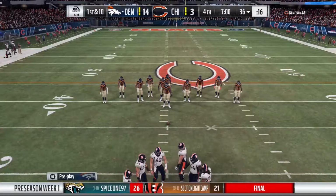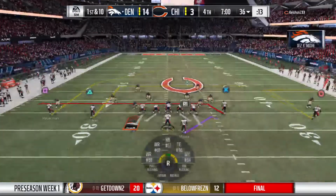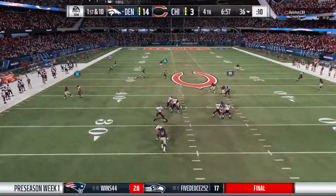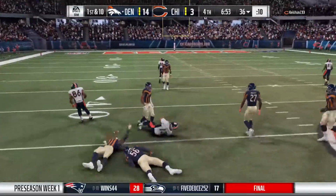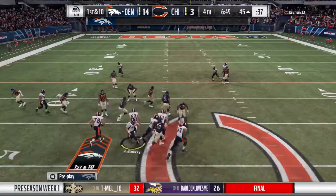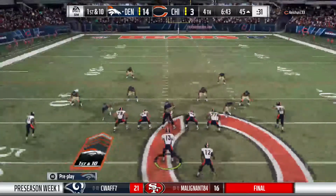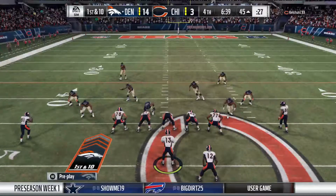So here we go, 1st and 10 now. Back to throw. Steps away to his left. Room to run past midfield. The coverage may be too good that time as he breaks away for 19 with his legs and a first down. Partner, as a quarterback, sometimes you just got to know when the clock has gone off in your head, it's time to go. Tuck it and get all you can.